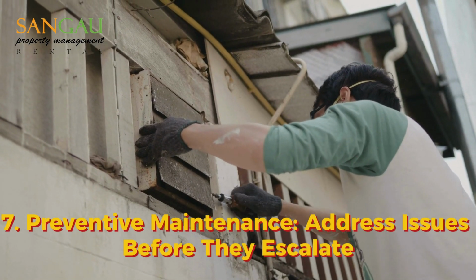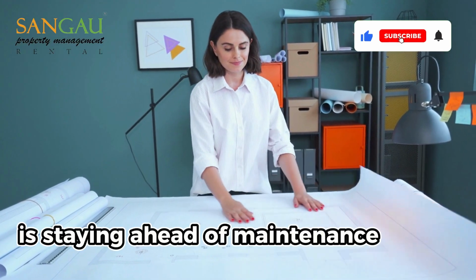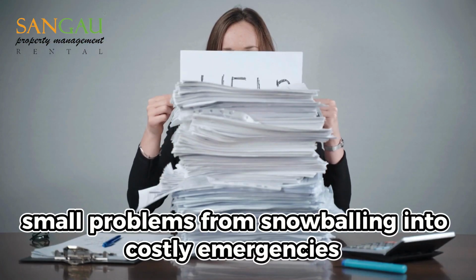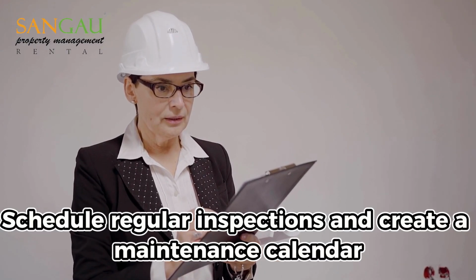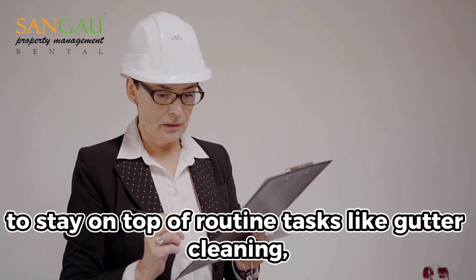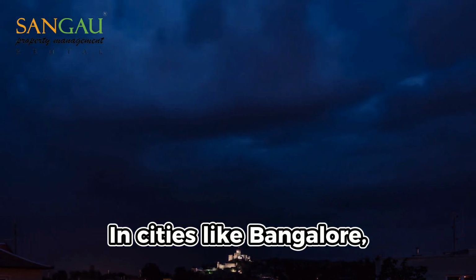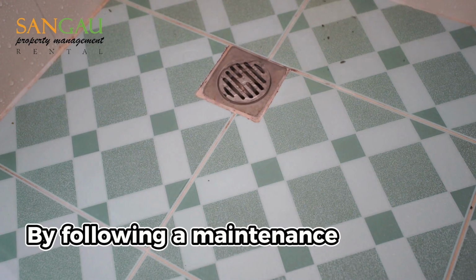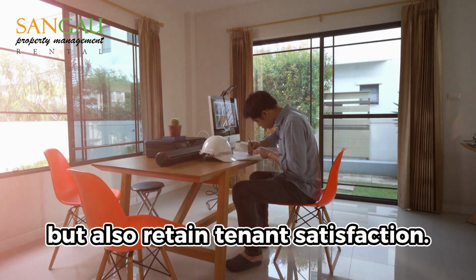7. Preventative maintenance. Address issues before they escalate. A key part of property management is staying ahead of maintenance issues. By being proactive with repairs, you can prevent small problems from snowballing into costly emergencies. Schedule regular inspections and create a maintenance calendar to stay on top of routine tasks like gutter cleaning, plumbing checks, and electrical servicing. In cities like Bangalore, where the monsoon season can cause flooding, it's important to keep drainage systems clean to avoid water damage. By following a maintenance schedule, you'll not only keep your property in good condition, but also retain tenant satisfaction.